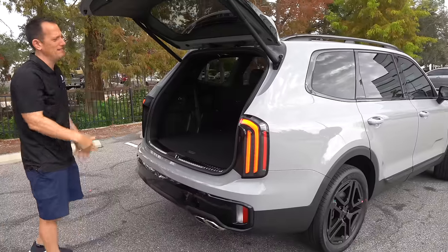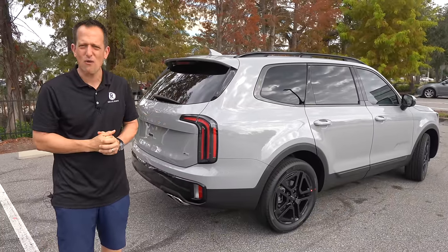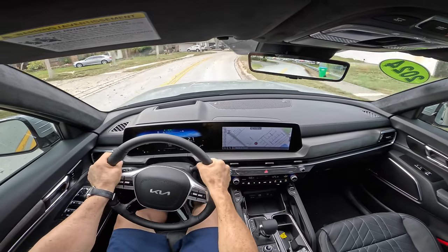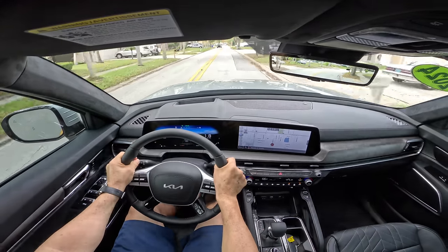But why don't we go ahead? I'm gonna hit this button that's gonna drop electrically. If you're ready, I'm ready. Let's go for a little spin in this Telluride and see if it's the one to choose over the EV9. All right, guys, we are leaving Loki Kia. We're in this 2024 Telluride SX Prestige X-Line.